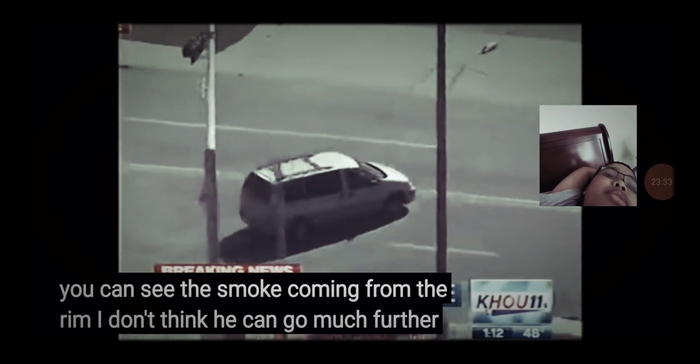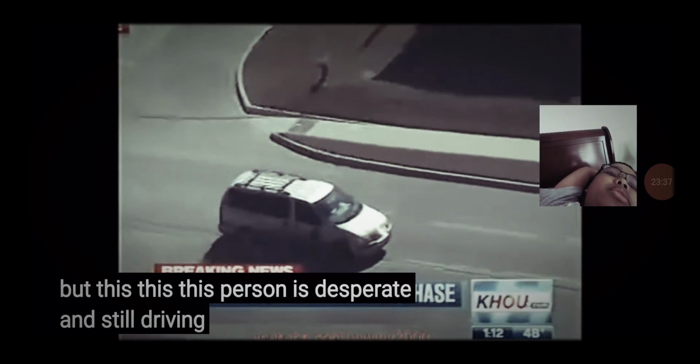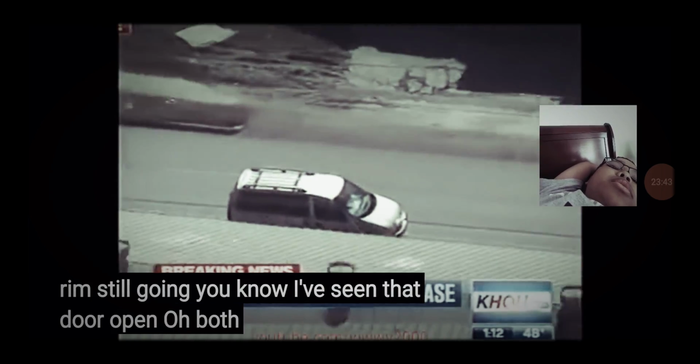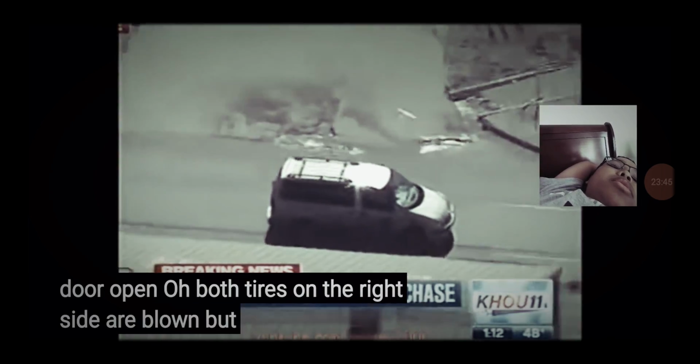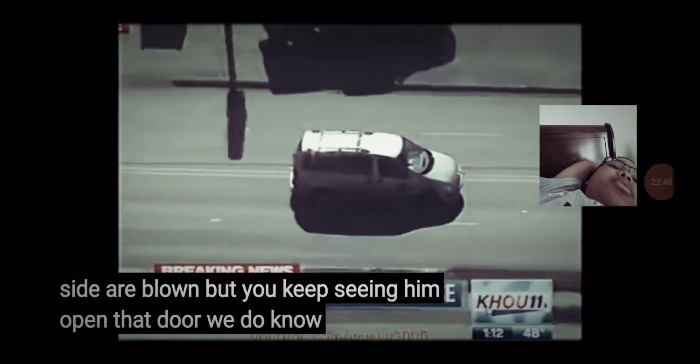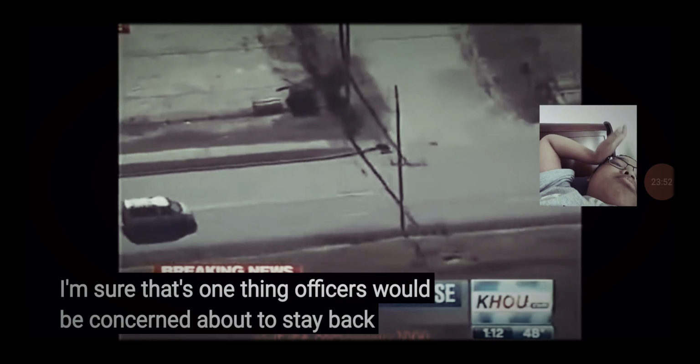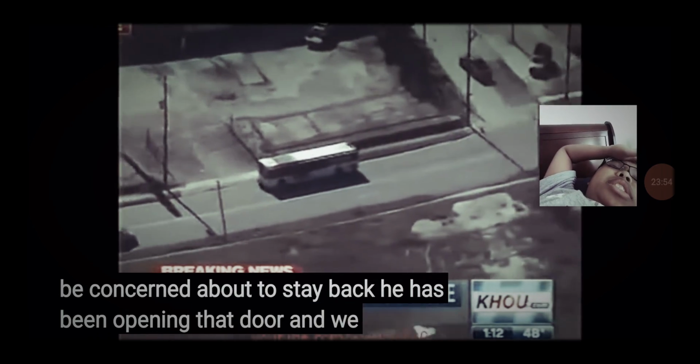I don't think he can go much further, but this person is desperate and still driving on that right front rim, still going. Oh, both tires on the right side are blown, but you keep seeing him open that door. We do know he's armed, so I'm sure that's one thing officers would be concerned about, to stay back. He has been opening that door, and we are told by officers that he is armed.